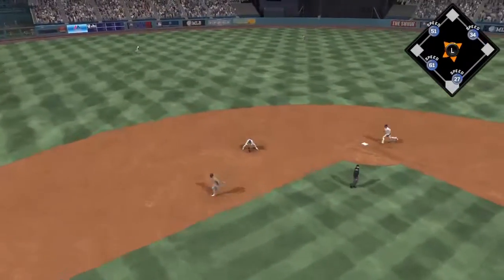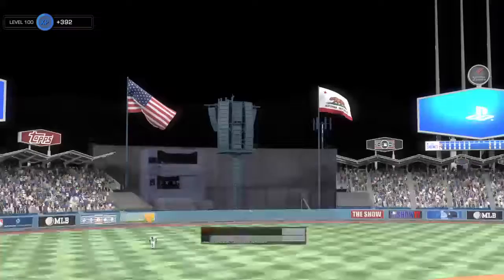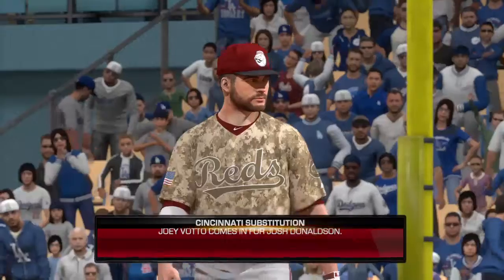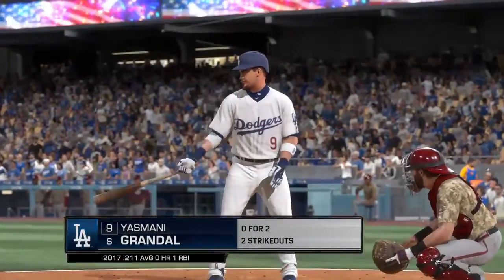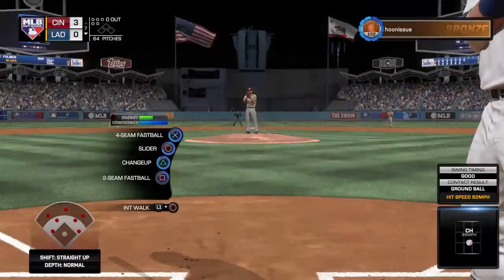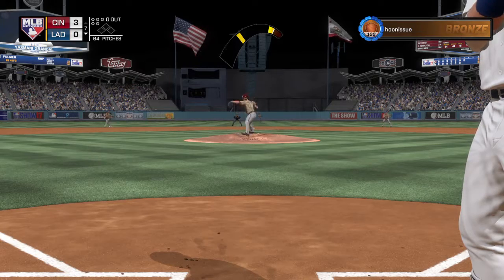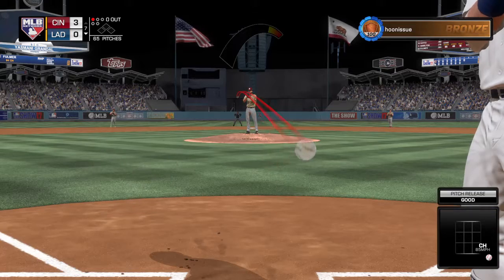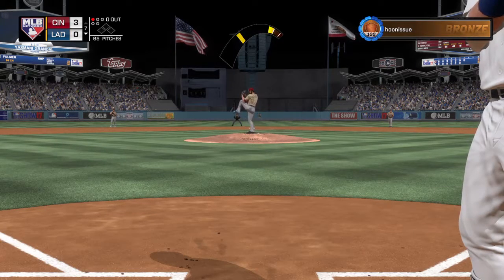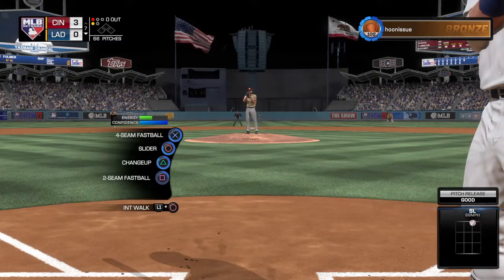On the ground to short. This could be 2. 1 there. Relay to first in time, and just like that, the side is retired. At the plate, Yasmani Grandal. Been a strikeout victim twice in this one. First pitch coming. Here it is. And the changeup is way low that time. The windup and the 1-0 pitch. Tough slider over the inside corner for a strike.